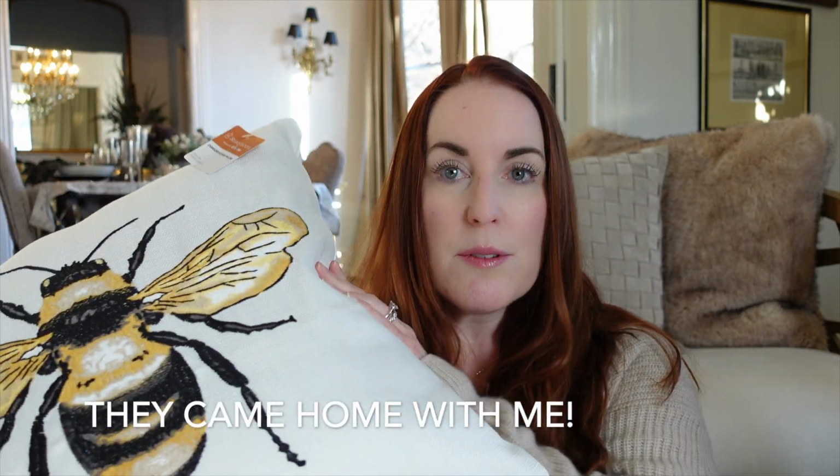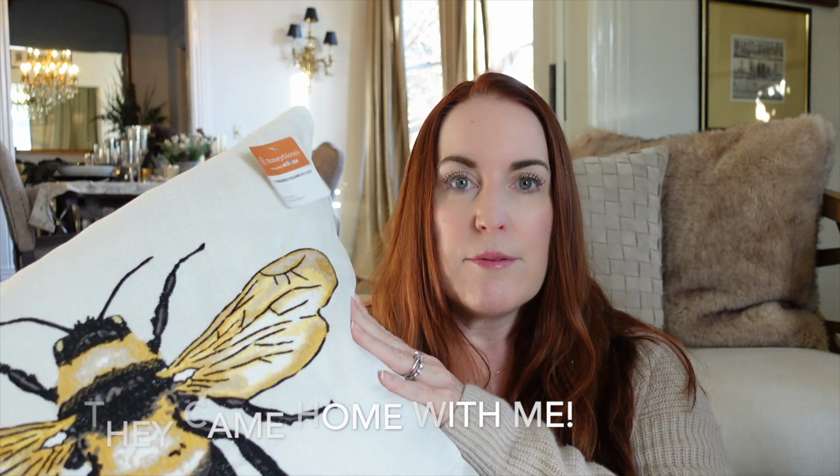Speaking of outside, I picked up 2 of these bee pillows. I love bees. I mean, I don't like to be up close and personal with them, but I love them in decor, on jewelry, clothes, whatever. Plates, I love those Williams-Sonoma plates. Anyway, I picked this up because I loved it and I got 2 of them because we have 2 chairs on the front porch right now.